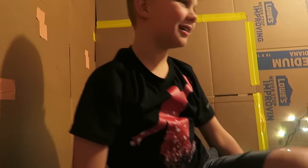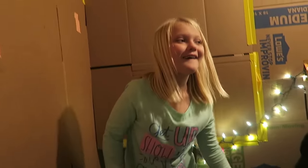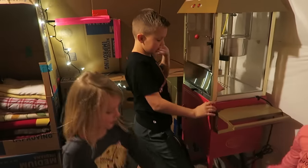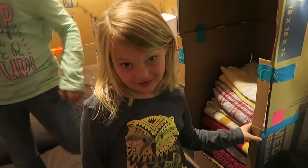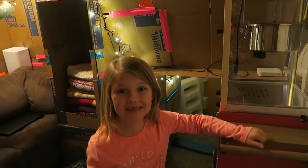Like a movie theater. Look, there's popcorn. There's a popcorn machine in here. Look at this. And look at this. Our projector. I guess that this room is our movie theater room. We are gonna have such a blast eating popcorn and watching movies in our mansion box fort. I can't wait to eat popcorn.